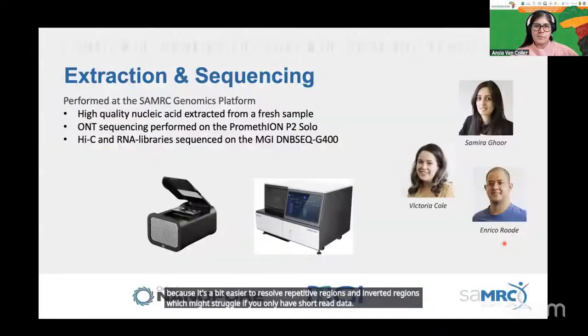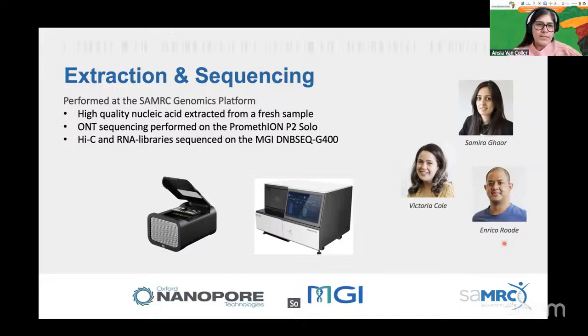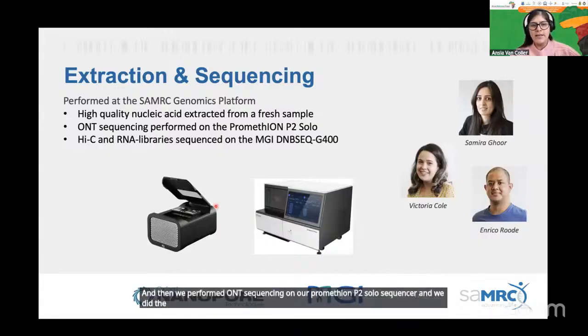which might struggle if you only have short read data. So we got a fresh plant and we were able to extract high quality DNA and RNA. And then we performed ONT sequencing on our PromethION P2 Solo sequencer, and we did the Hi-C and RNA sequencing on the MGI DNBSEQ-G400.